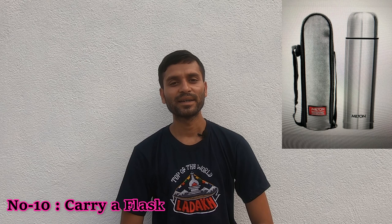Number ten, carry a flask. If possible, carry a flask for hot water in the base camp. You will get hot water every day in base camp, so you can carry a flask for hot water.